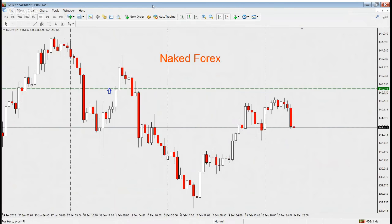Now, today we're going to talk about something that's a little bit different. It's a very tricky system to get the hang of because it takes a little bit of practice to see it, but once you see it, it's like seeing a constellation. Once you see the Big Dipper, it's easy to see the Big Dipper every time you look up in the sky. Like a lot of these patterns are.